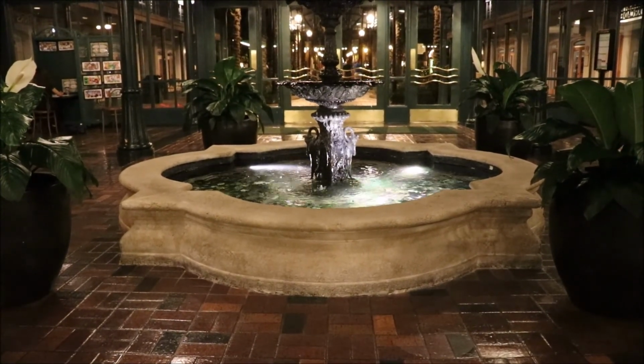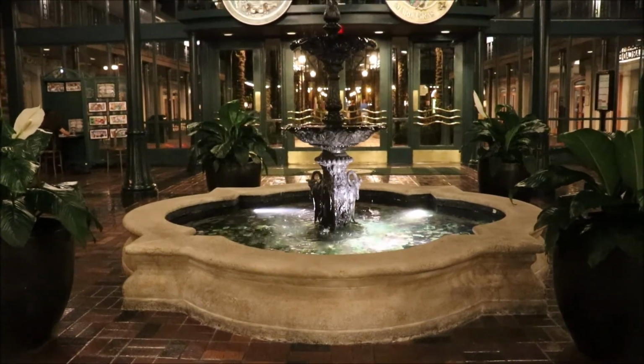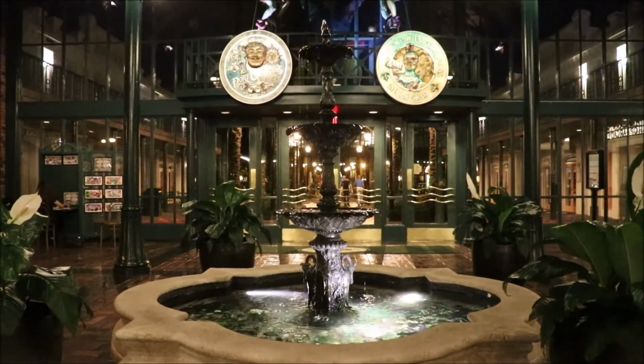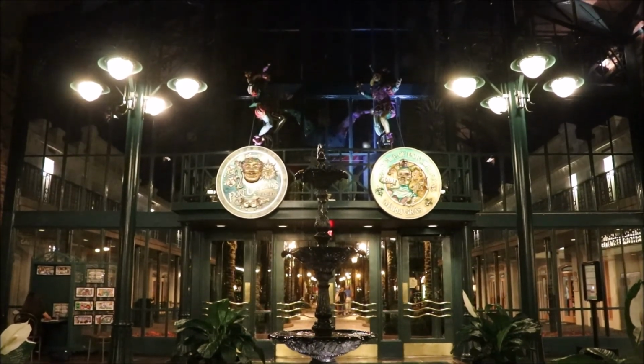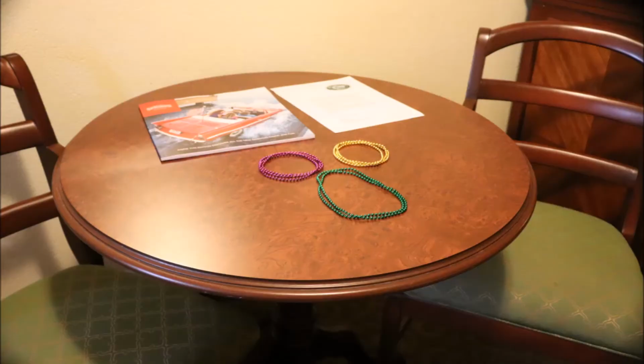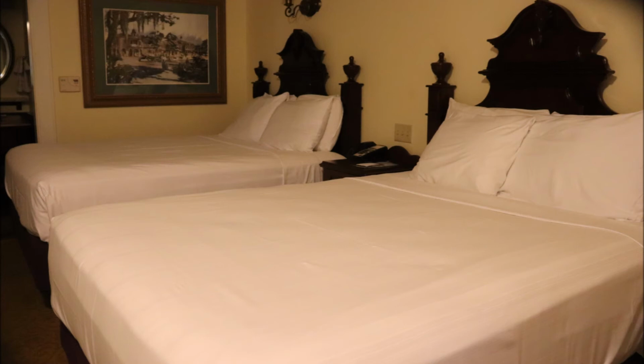First, a little disclaimer. This is in no way, shape, or form a comprehensive review of my stay at Port Orleans French Quarter. That's going to have to wait until January. Gene got a couple of days off and decided we'd get away, so we started calling around to find out who had an open room. Well, Port Orleans French Quarter had an open room.